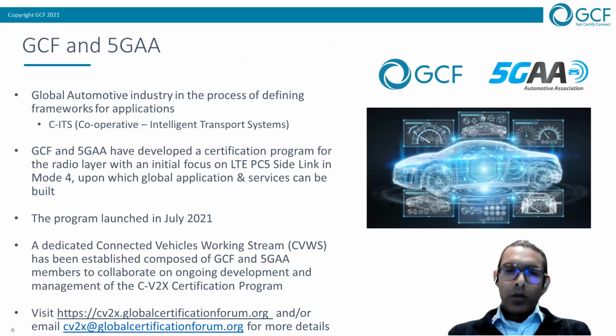So as the global automotive industry develops these frameworks for cooperative intelligent transport systems, we at the GCF and with the 5GAA have taken this first step of many to support manufacturers who are building products leveraging PC5. Our program was launched in July earlier this year, and we have established a dedicated working group in the GCF called the Connected Vehicles Workstream that is composed of both GCF members and 5GAA members who are working together on managing and evolving this initiative.